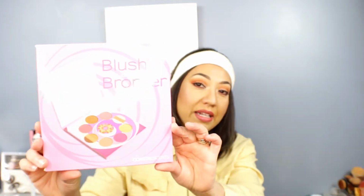Okay, so the next palette I want to talk about, which I saw online on Coastalscents, and I thought, this is interesting. I didn't realize how big this palette was, but this is the Coastalscents blush and bronzer palette. It's really cute. It's a very big palette, and the size doesn't bother me. It's something that I probably can't take with me on the airplane if I'm traveling, but for home, I think it's a great thing.